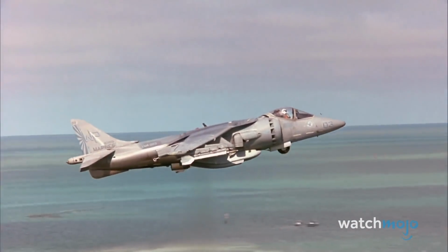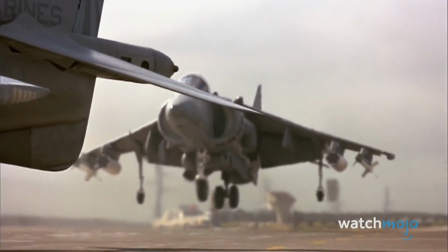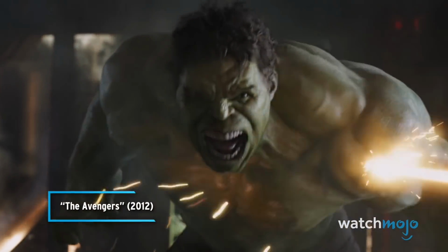Today, the pieces of that original jet live on in the Volo Auto Museum in Illinois. Thanks to the hard work of the museum staff, the jet has been restored and bears insignias from both films.